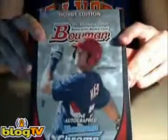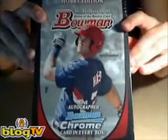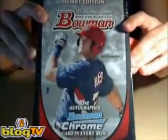Box break number 15, Bowman 2011. Thank you very much for joining us.